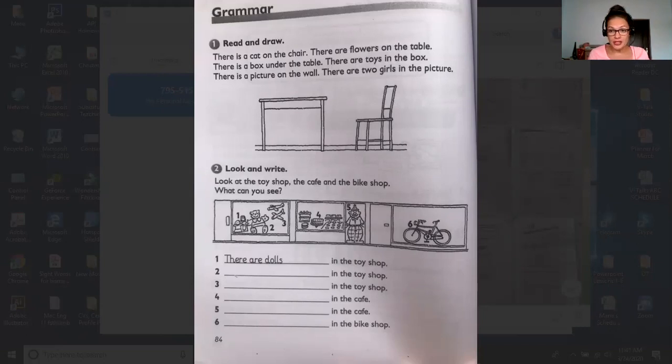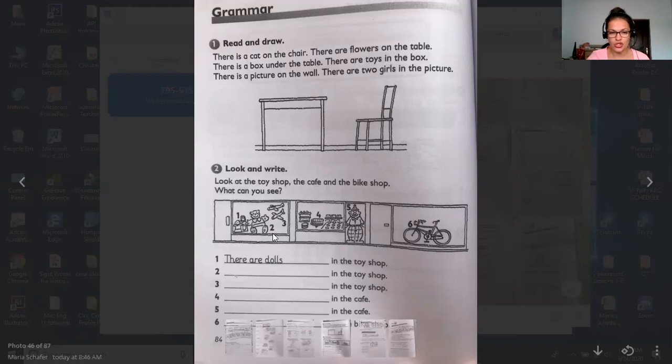Look and write. So have a look at the picture, and then we're going to write where they are or what they are. So hang on, let's have a look. Look at the toy shop, the cafe, and the bike shop. What can you see? Okay, so number one, there are dolls in the toy shop. Wow. So have a look at number two. So that's number one.